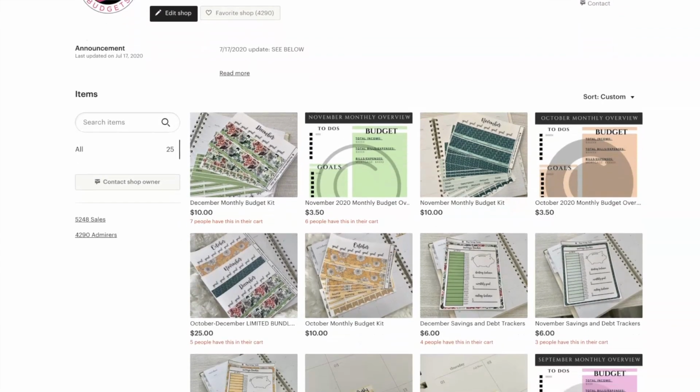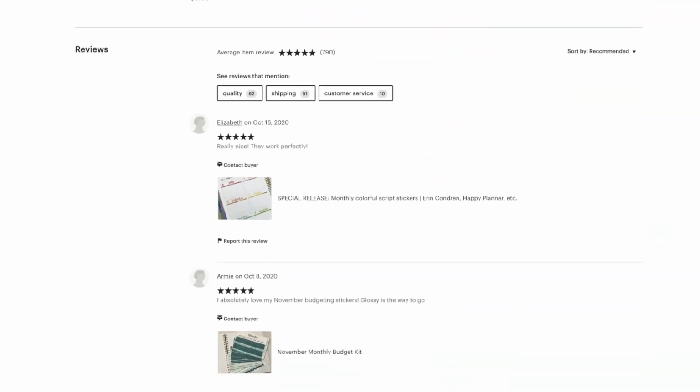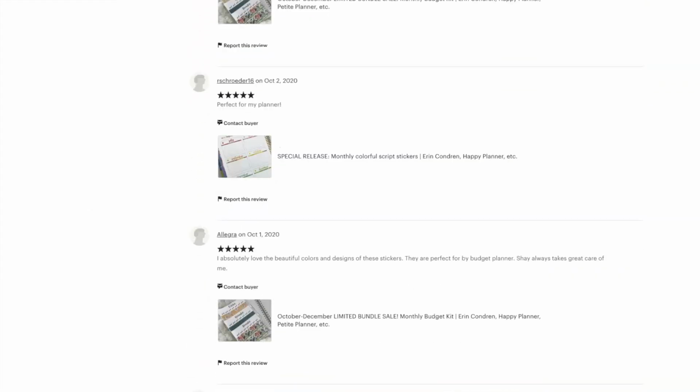Also, I feel like I didn't say this before, but I sell stationery, and I create stickers here in my house, and then I use them for myself, and I also sell those and people buy them if they wish.